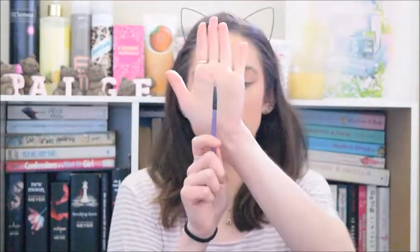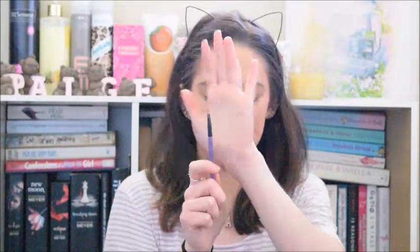I'm just going to go in with Mary Luminizer by theBalm. This is a highlighter. It just looks like this, and I'm just going to highlight my brow bone and my inner corner with this. I'm just going to take that on an even smaller brush from the same brush set.